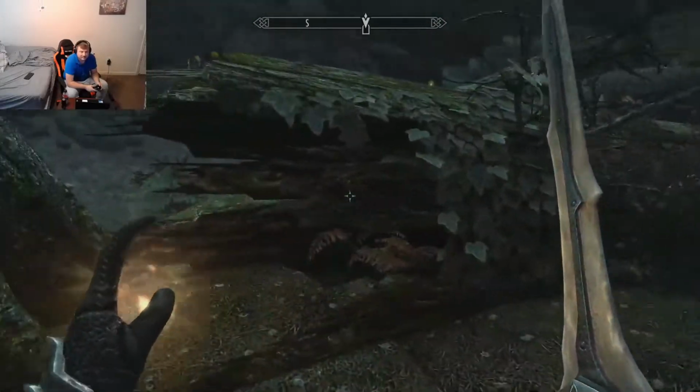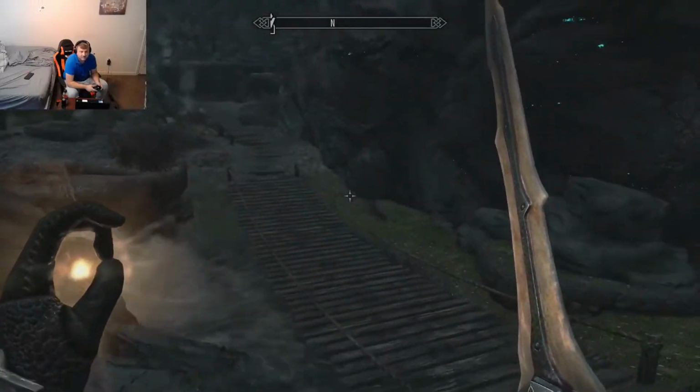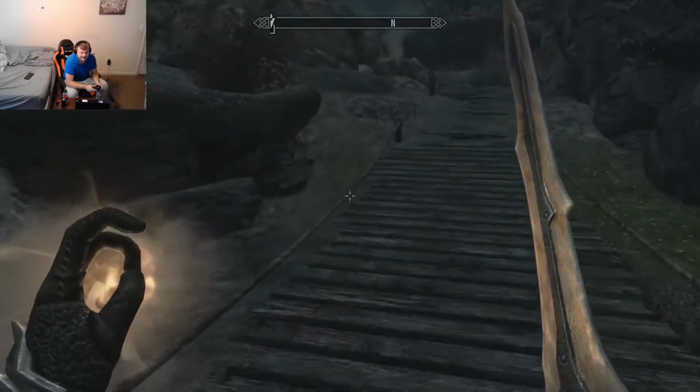A lot of rocks here. I just know I'm probably going to miss it.